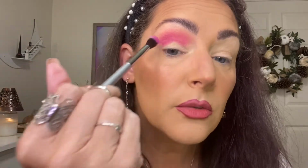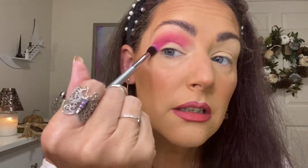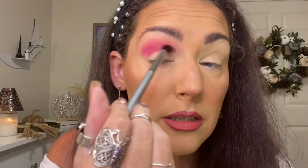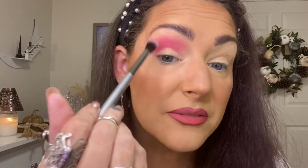I'm gonna leave that inner bit alone for a minute and get a clean brush to blend it with. Okay, clean brush, just gonna blend that out a little bit. My eyelids are wrinkly, things get funky, but a little blending and you're good to go.